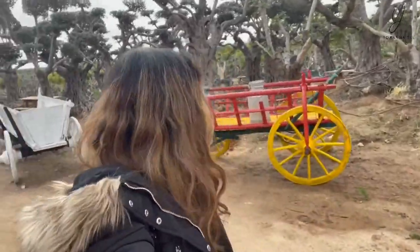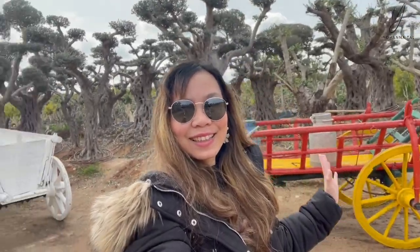And in this part, you can see a very beautiful one. Look at that. It's just so beautiful, guys. You see? Look, so beautiful. Wow. Surrounded by the olive trees.